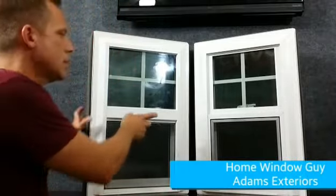Now there are manufacturers that make identical windows. You really can't tell the difference between their single and double hung window from the outside. So that's kind of nice. This particular manufacturer, you can see the difference from the outside. I doubt that you would notice it. You'd certainly get used to it, but those are the differences and similarities between single hung and double hung windows.